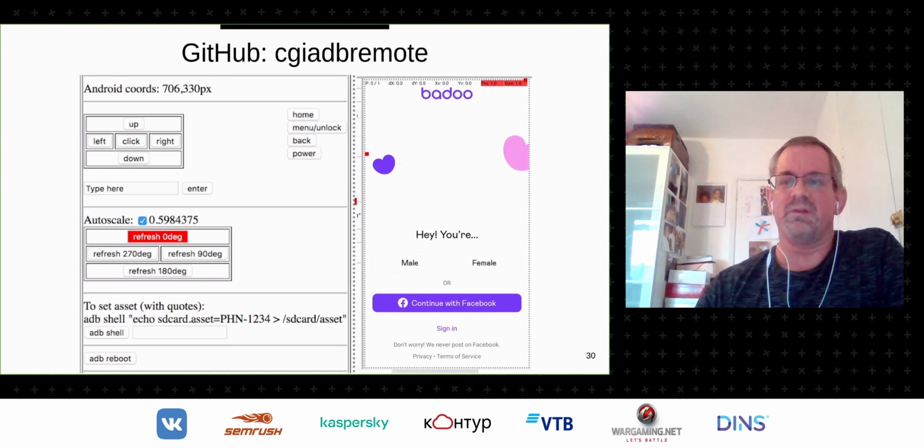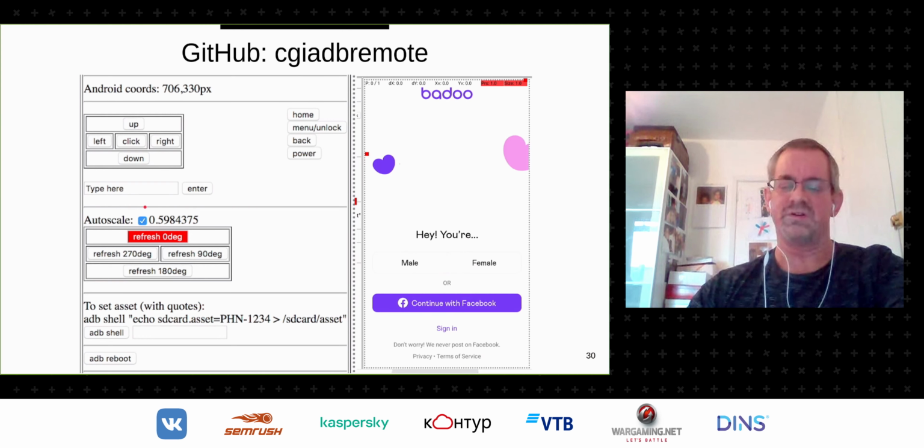In screen mode, you can see the phone or emulator screen in your browser on the right here, and you can tap or drag on it with whatever you're pretending is your finger. In the left panel, there are various device controls, so hardware buttons, keyboard input, and so on. It can auto-scale the device screen, so even high-resolution displays fit within the browser window, but you can turn that off.